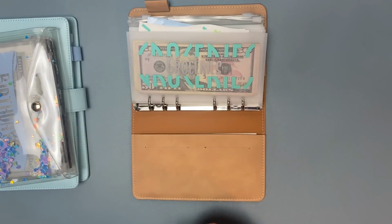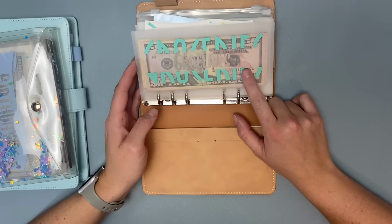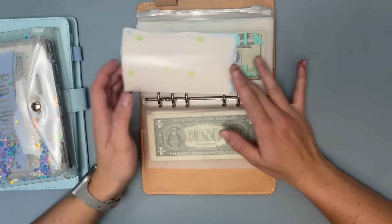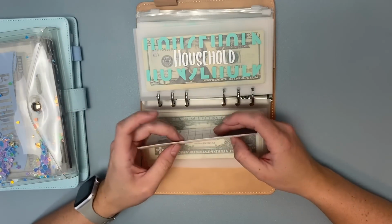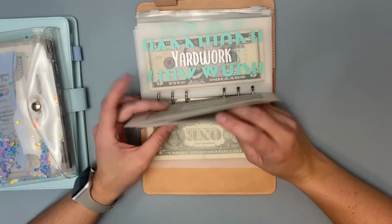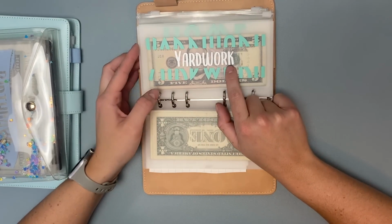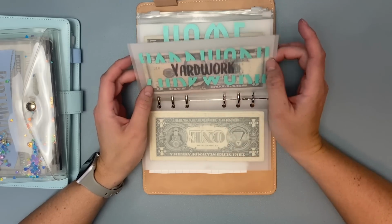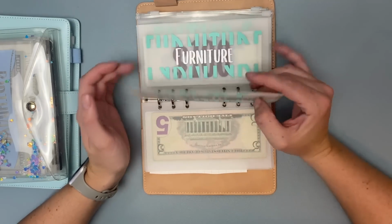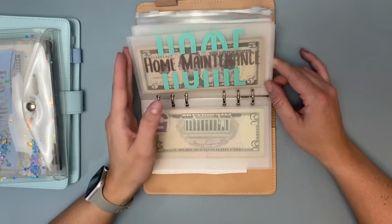Let me grab those. Okay, so groceries is going to stay the same because this was my first mystery cash envelope. This one I forgot to update, but I'm going to do my 90s themed mystery cash envelope for household, and then yard work is going to be the July mystery cash envelope that is on sale now for the month of July. I'm going to keep these the same until I do future mystery envelopes, and those I will update the design as we do that.